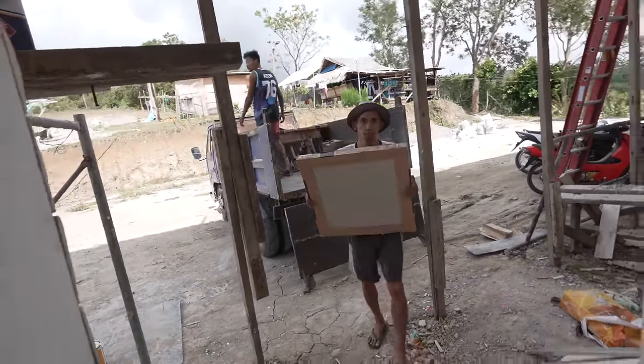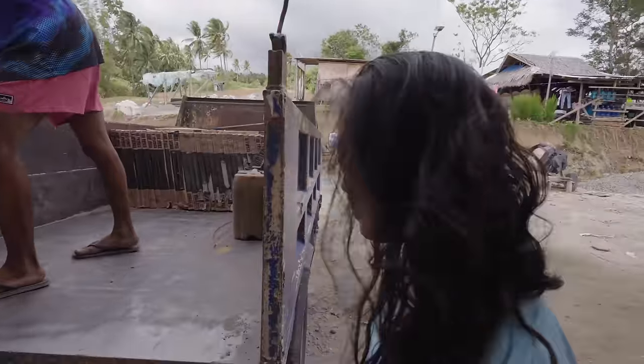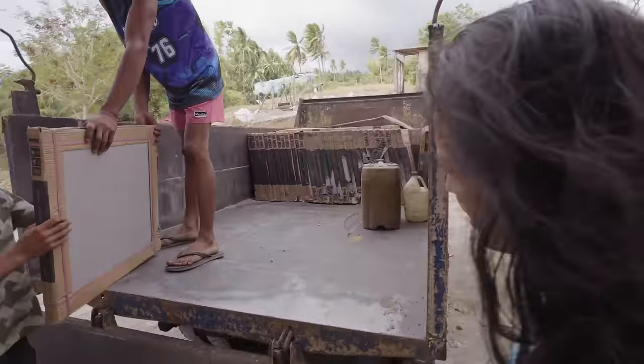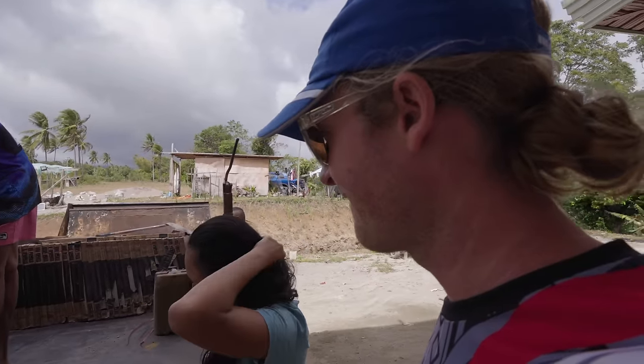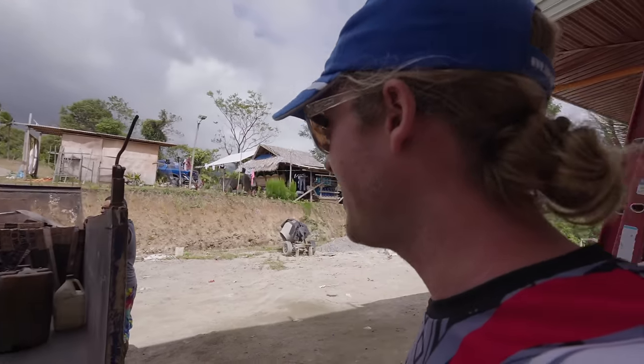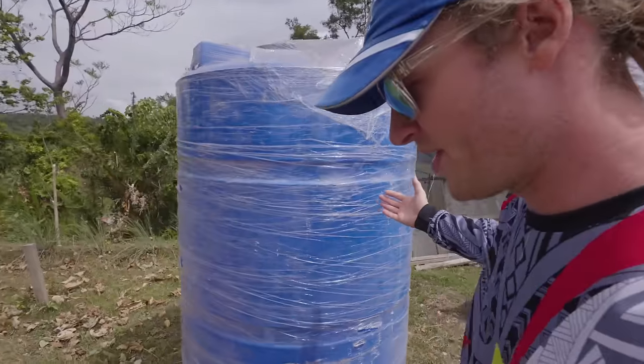Hi, Bulldog! Guys are here! Yep! So, these are the ones for the view deck upstairs on the second floor. We went to the city yesterday, so you saw, but they shipped it today. And we also bought another 2,000 liter tank. Let me show you that. Ta-da! 2,000 liter tank.